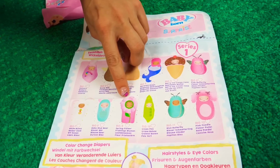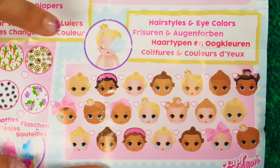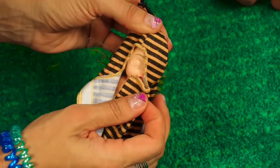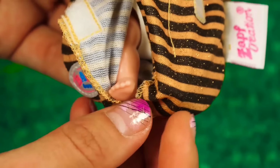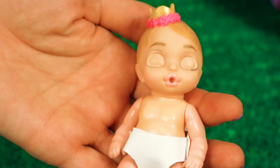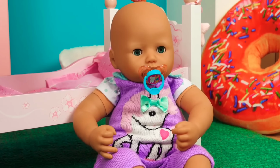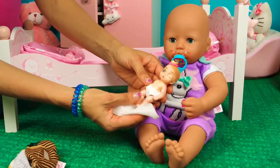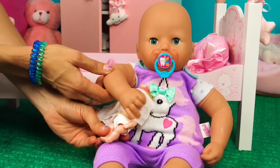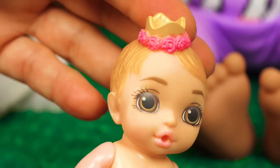Inside the surprise is a doll. I wonder which one. If you rub the eyes of the doll, it will wake up. Annabel wants to wake the doll up too. Here you go. The doll is awake.